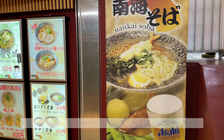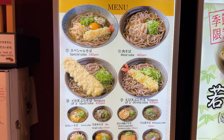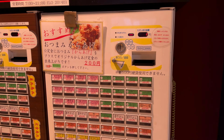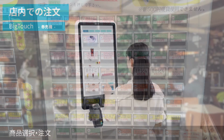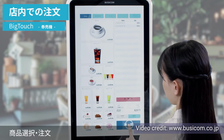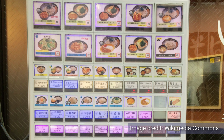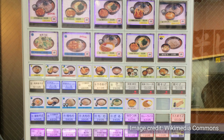Speaking of unassuming places, plenty of these will have vending machines out the front or just inside the door that you use to place and pay for your order. More modern machines will have touchscreens and the option to change the language to English, but even if you're using an old school one with physical buttons, there's no need to be intimidated, even if all the choices are in Japanese.